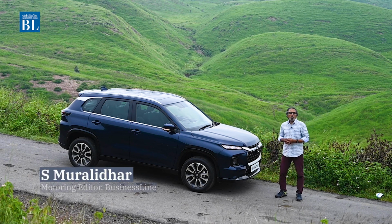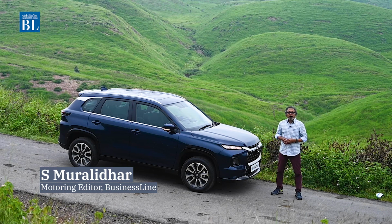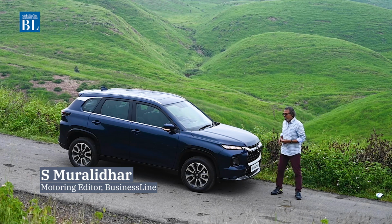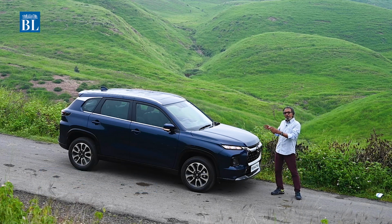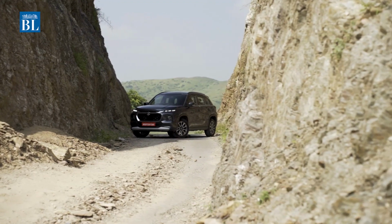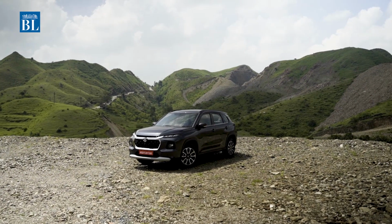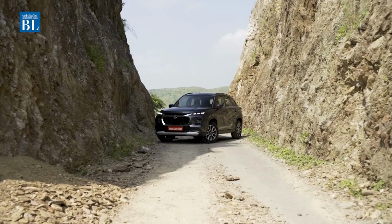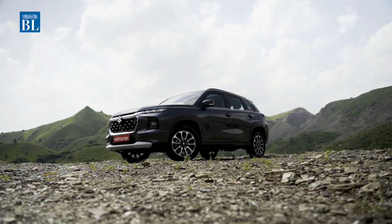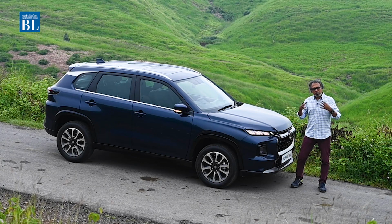A few weeks ago, we drove the Toyota Urban Cruiser Highrider, Toyota's first hybrid vehicle in the mass segment. Today, we are going to be driving and testing its twin. I'm talking about the Maruti Suzuki Grand Vitara. This here is not just Maruti's first hybrid, it's also Maruti's first truly collaborative effort with Toyota, a vehicle that has been co-developed with Toyota.